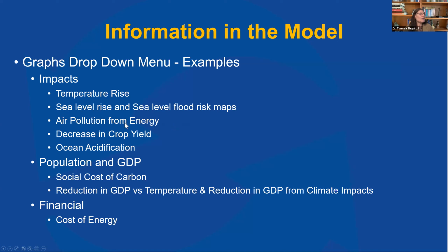Then a co-benefit is the impact of these solutions on air pollution. So for certain solutions, how much does it help address the issues of air pollution? How are the solutions you implemented affecting crop yield? So how much crop yield is decreasing based on different kinds of solutions? And then looking also at ocean acidification. You can also look at the population and the GDP, so the social cost of carbon or the reduction in GDP versus temperature, or the reduction in GDP from climate impacts.